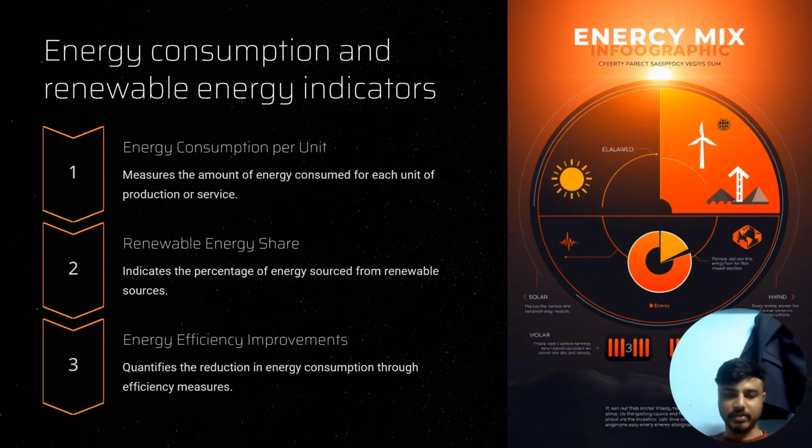Common tools and systems. Smart meters track and report the energy usage in real time. IoT devices provide granular data for efficient management. Global and local examples. Renewable energy indicators: shares of renewables in the electrical generation. National targets for renewable integration.